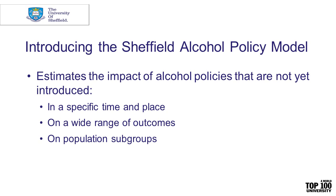So we use the Sheffield Alcohol Policy Model to appraise or to estimate the impact of policies which are yet to be introduced. And we provide estimates for specific times and places, so for instance, England in 2018. And our estimates of policy impact have been particularly important because they cover a very wide range of outcomes, including alcohol consumption, the impacts on alcohol spending, on revenue to retailers and government. We look at the impacts on various alcohol-related harms, both to health and social harms as well. And we also look at the cost of those harms in terms of quality-adjusted life years for individuals and also the direct cost to public services, to the government.